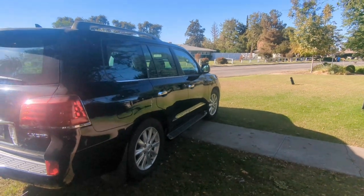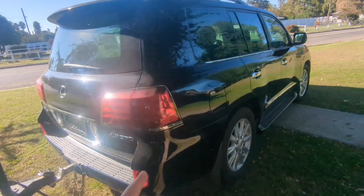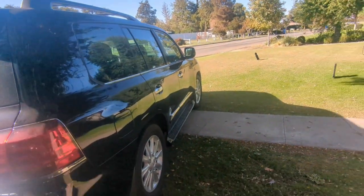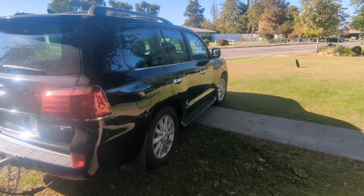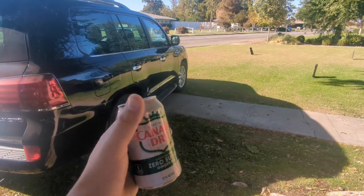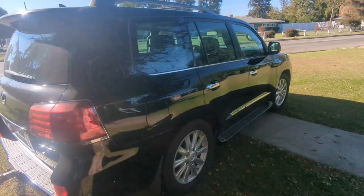All right, guys, so here's what we're doing today. I have the Lexus LX570 parked on the front yard like a redneck. All the neighbors are kind of looking at me funny, but it's what I do. Drinking a can of ginger ale here. And I wanted to show you kind of what we've been up to.